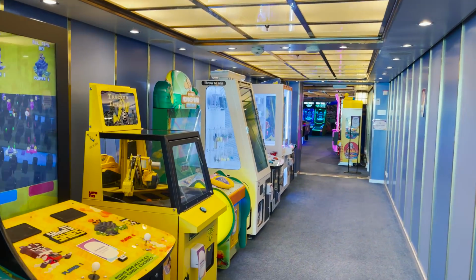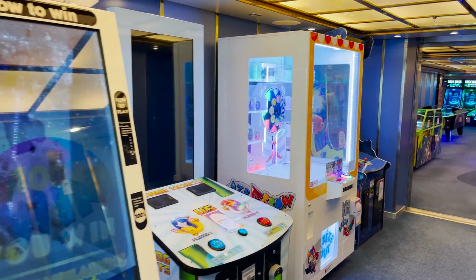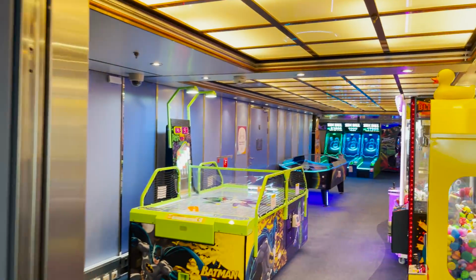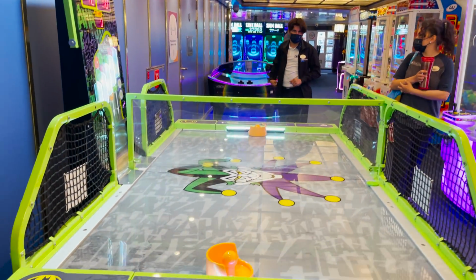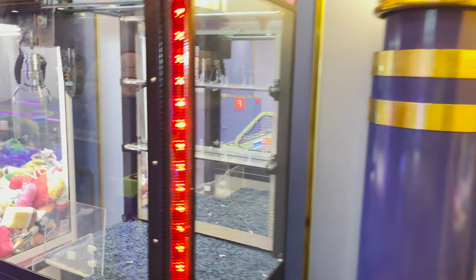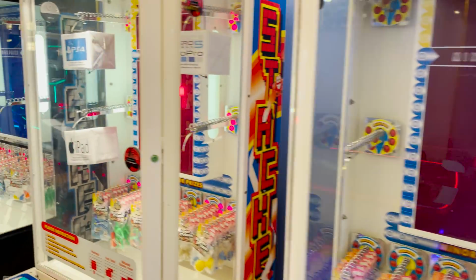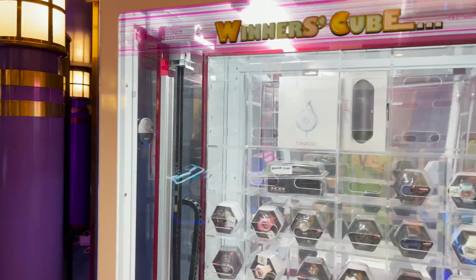The only thing with the arcade right now is that a lot of the machines are shut down. So every machine in this hallway is shut down due to COVID protocols. Now once you get inside the actual arcade here, it's like every other machine is shut down. So some are open and available to use, like the Laughing Madness here, one of our favorites. You have the Plucky Ducky, that's open, but then the Bling King is closed. Then you have the E-Claw, which is open, but then the Stacker game is closed. This Stacker's open. So it's every other one to give distancing and keep things safe.